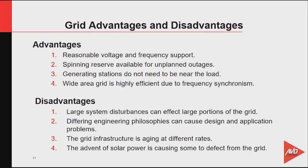Some of the disadvantages are that if I have a large system disturbance, then it can affect large portions of the grid. The 2004 outage in the Northeast is a good example. Differing engineering philosophies can cause design and application problems. We don't all buy exactly the same equipment. We didn't all graduate from the same engineering school. We don't all have the same system design philosophies. So these present problems that have to be overcome by the grid operators.